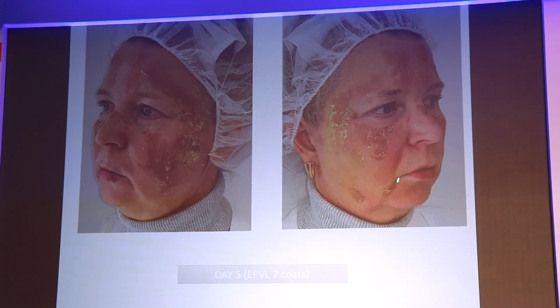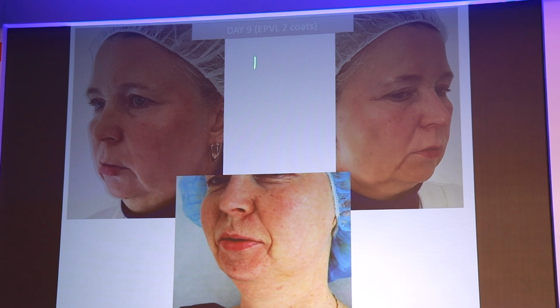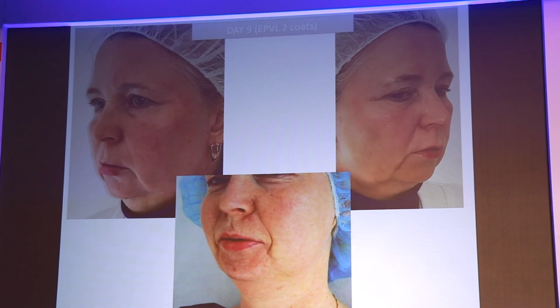And you see also the result of Celetrix begins to be much better. You see how it peels. That's a peeling. That's a papillary dermis, nearly papillary dermis peeling. See all the skin here going away. Okay, and this is day 9. So day 9, she still had a little bit redness, but nothing important. But so she was like that before. She was a picture before the peeling, and that's the picture at day 9 after one peeling. 2 coats of Easy Phen Very Light. We could also make it better at the lips. You see, so the quality of the skin, everything was much better on this patient.